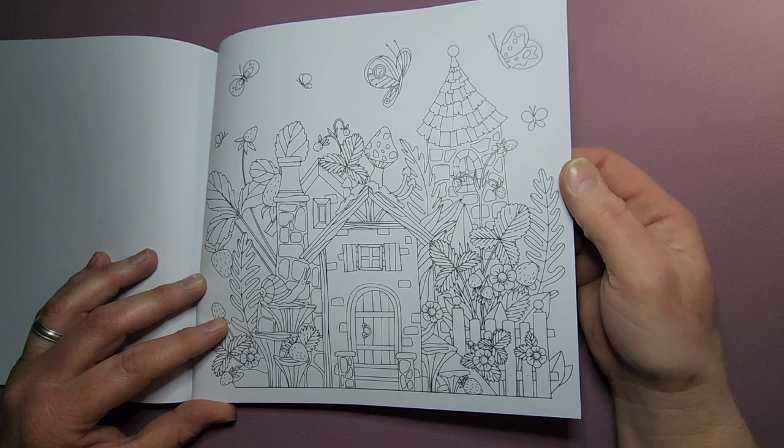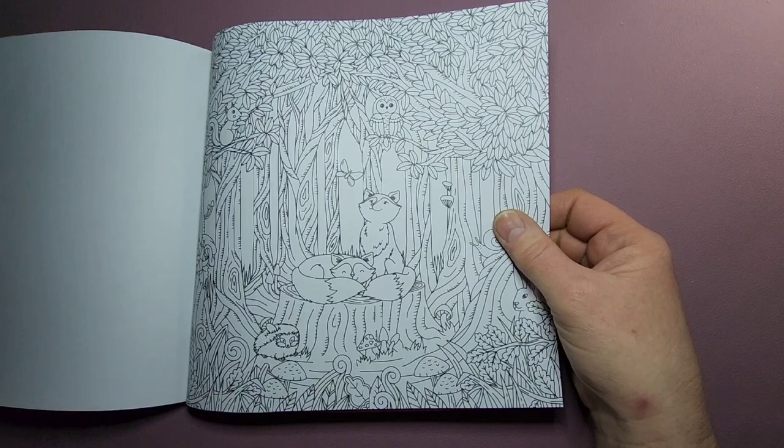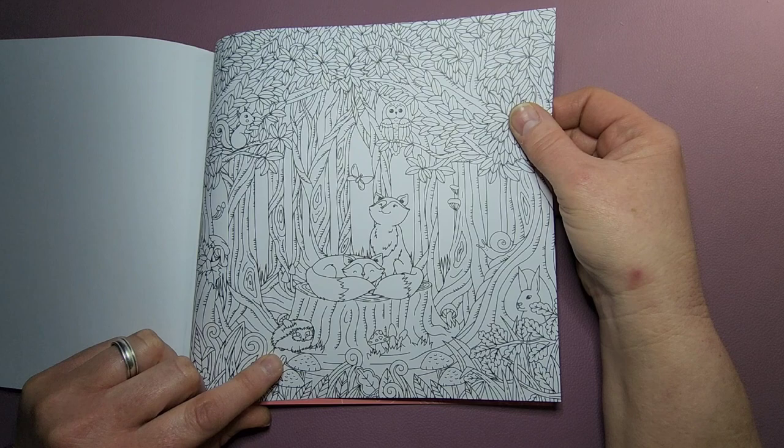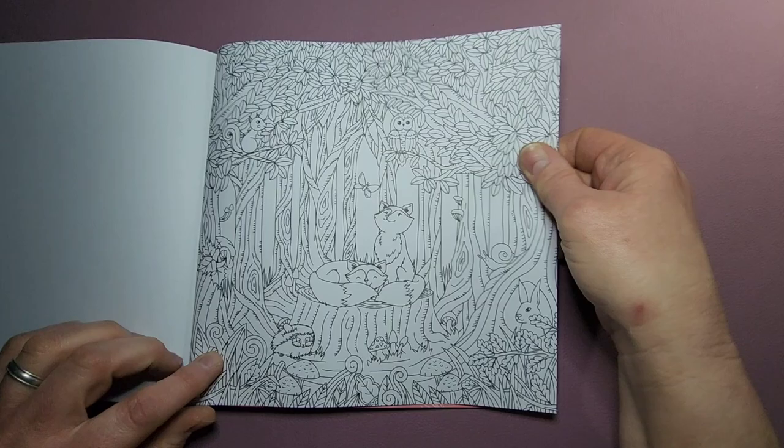We got a wishing well. A couple of foxes. I'm not sure what that is, if that's a raccoon or... It's a fat thing, whatever it is. Fat little guy. There's a squirrel, owl, and a bunny. So this one's neat too. I like that one a lot. We got a frog and some mushroom.